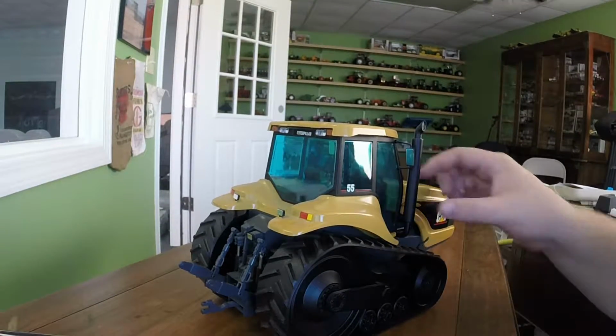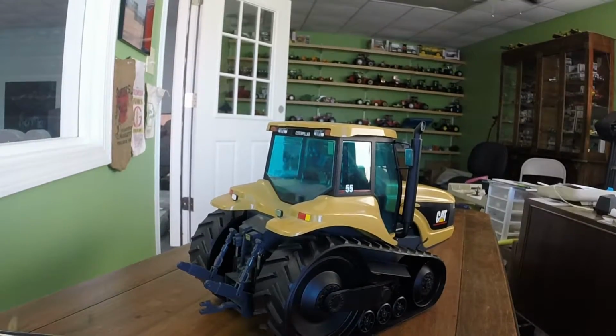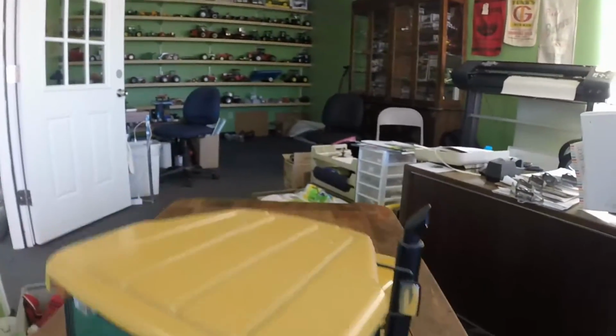You got your mirror detail, nice little exhaust here, really good detail in the track area, and your hood latch. So now I'll try to take us in and see if we can get you some cab detail here a little bit. So it's got a steering wheel. The dash doesn't really have any detail to it except for a couple knobs. And then you've got your console, and it's got your levers and switches, hydraulics, your controls, things like that.